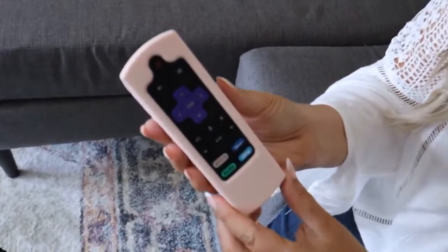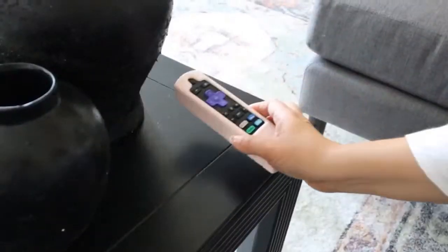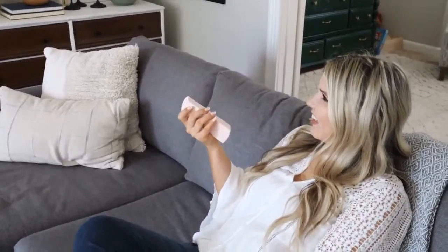Next, if you have problems with keeping your batteries on the back of your Roku remote like I do, this next gift is for you guys. Honestly, you probably just need it at your house before company comes over. That's why I needed it. It's a Roku remote cover. It's in this little pink pattern. And if your batteries are coming out or you just want something that looks cute, you can wrap it around your Roku remote and it just makes it look a million times better. That's priced at $7.99.